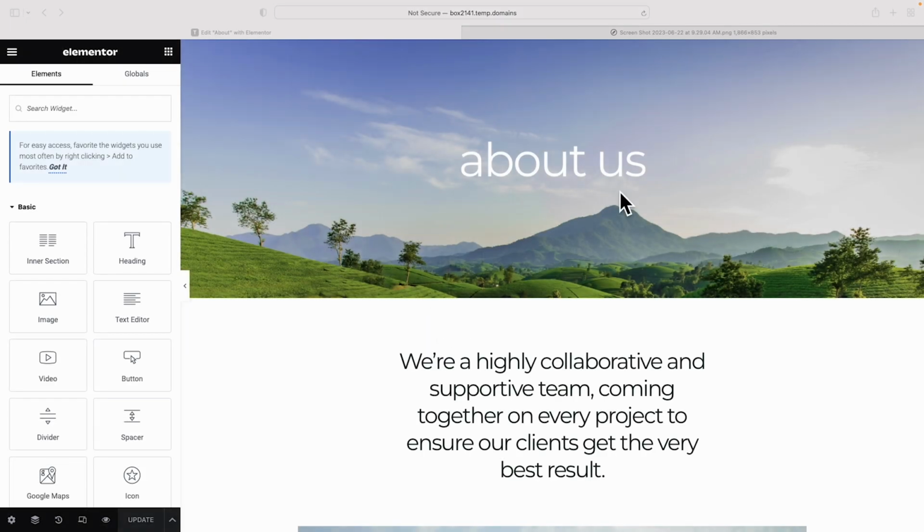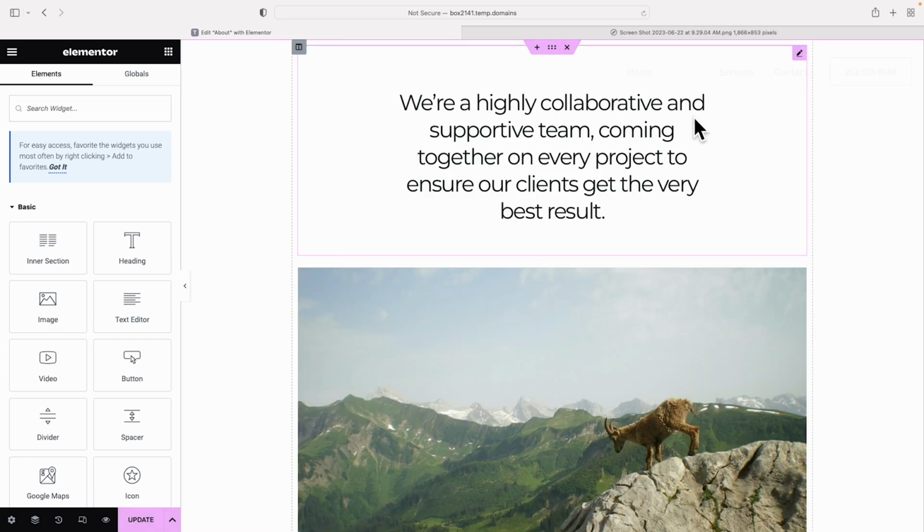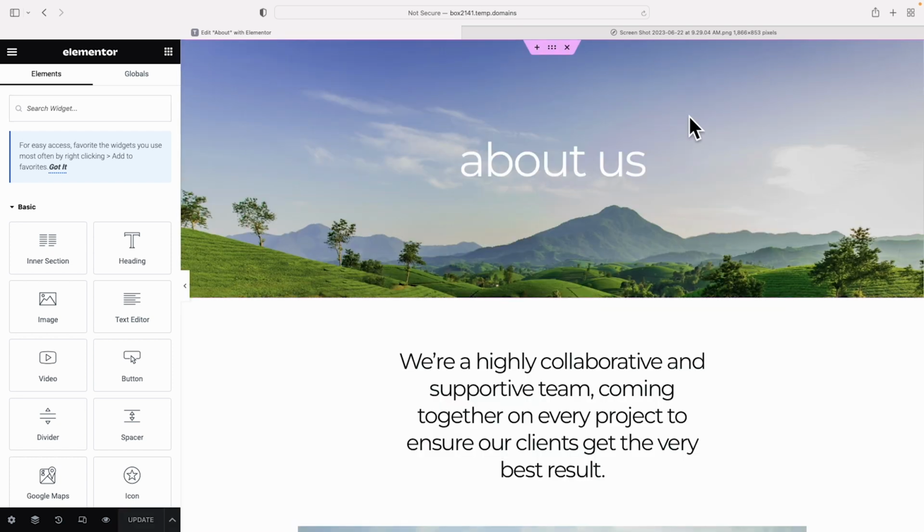And editing this page is going to work exactly like editing the home page. So the first thing we might want to do is change this header. You could get rid of it altogether if you didn't want to have that. I will undo that though. You could change the height of it. Maybe it's taking up too much space, which I personally think it does. I don't think it needs to be that tall.